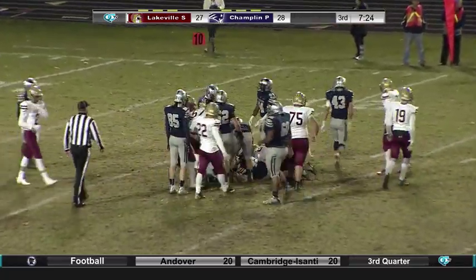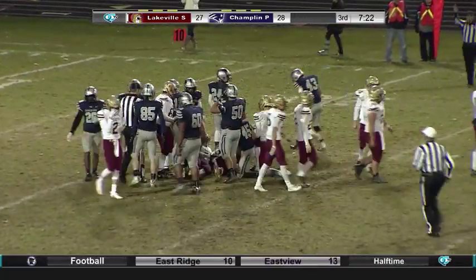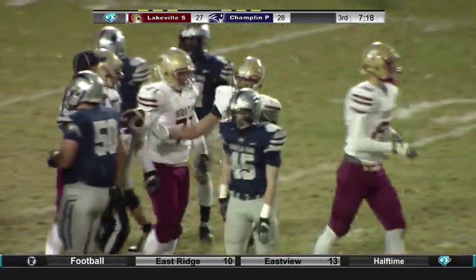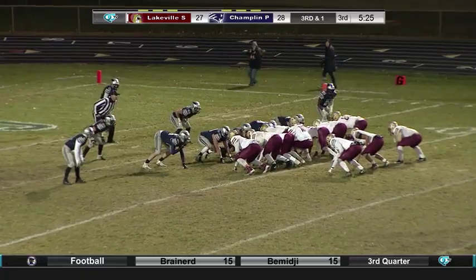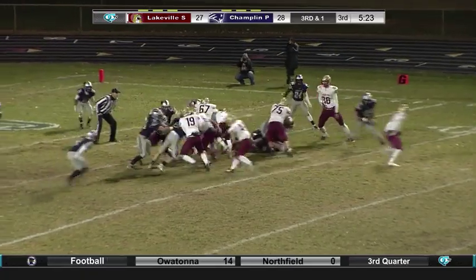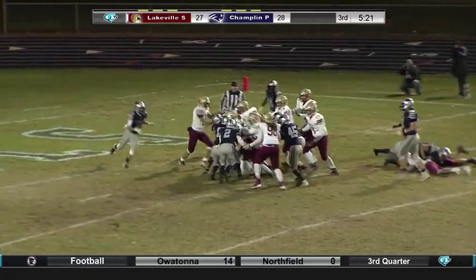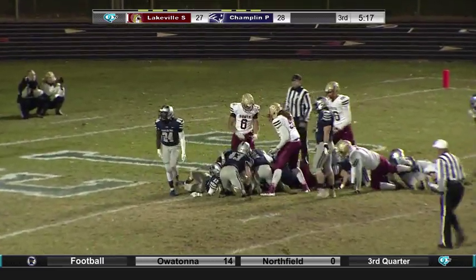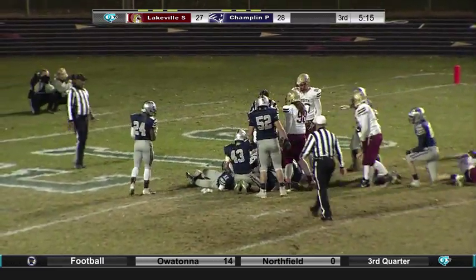Pounding to the right and grinding his way. That's probably a good pickup of 8 as they continue to favor that right side of the line. Handoff this time to the left side. That's Stewart again. He just keeps moving the pile. The 220-pounder goes down at about the foot line.